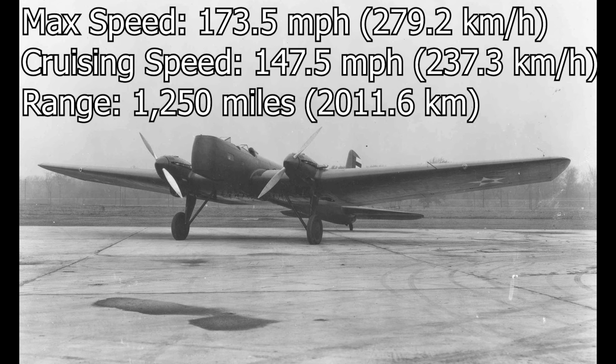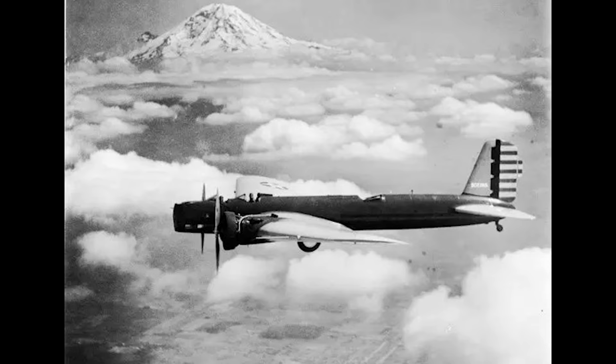In its original design specification, the 214 was powered by 2 12-cylinder liquid-cooled Curtiss Conqueror engines, specifically the GIV 1510C variant. These drove a pair of 2-blade propellers, and gave the 214 a top speed of just over 173 miles an hour, a cruising speed of 147 miles an hour, and a range of 1,250 miles. The aircraft would have a crew of 5.